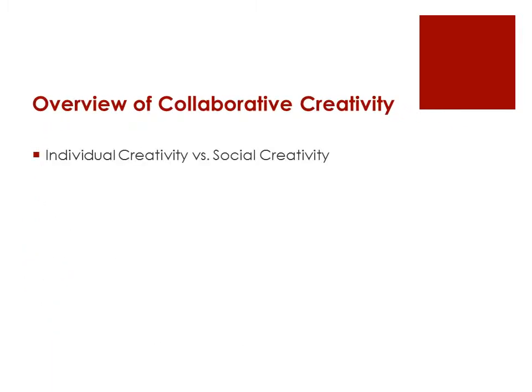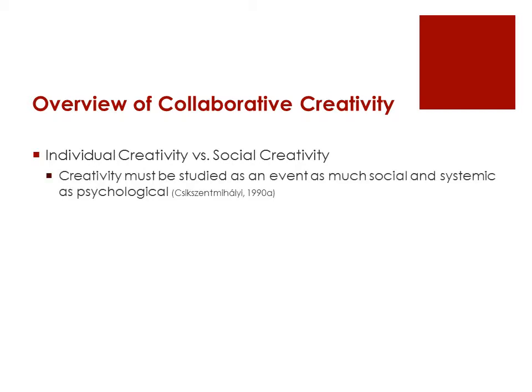Collaborative creativity: initially, the focus was definitely on the individual, the cognitive processes that arise within the individual. But now we've moved along the spectrum to social creativity, and even one of the foremost creativity experts considers creativity as much social and systemic as psychological.